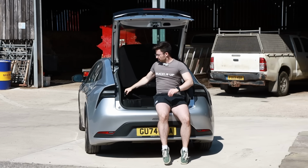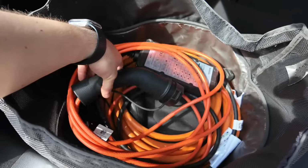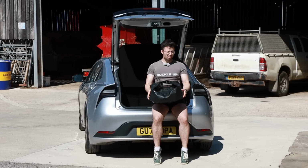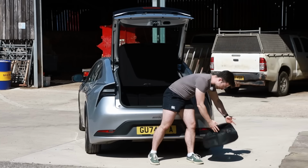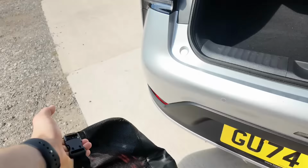you get a bag with your cables in the boot. A Type 2 charging cable for charging when you're out and about, and a 3-pin home charger. If I owned this car though, and I was charging at home, I would be leaving this bag at home, because it's quite large and it does take up a considerable amount of this boot space.